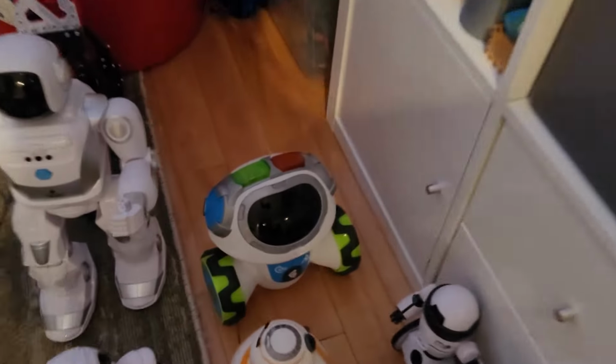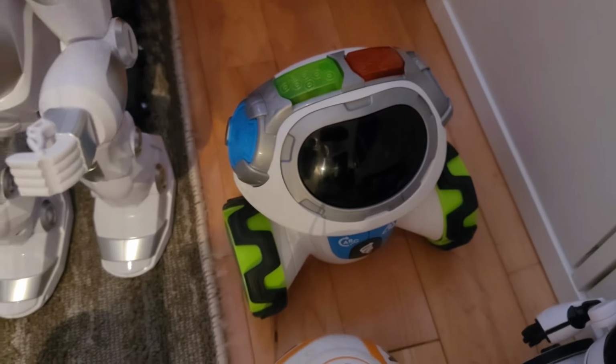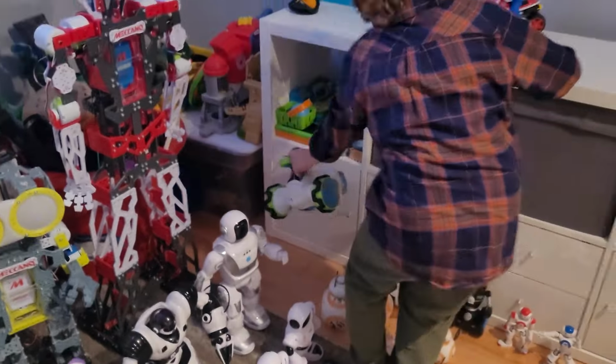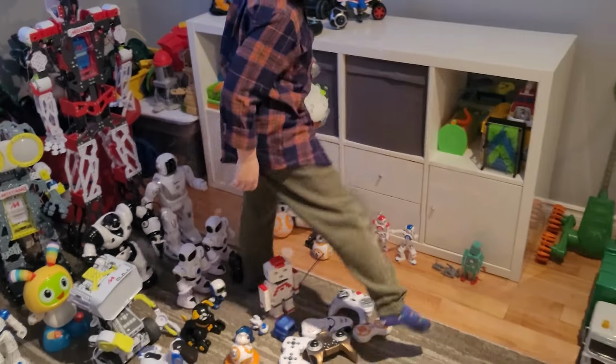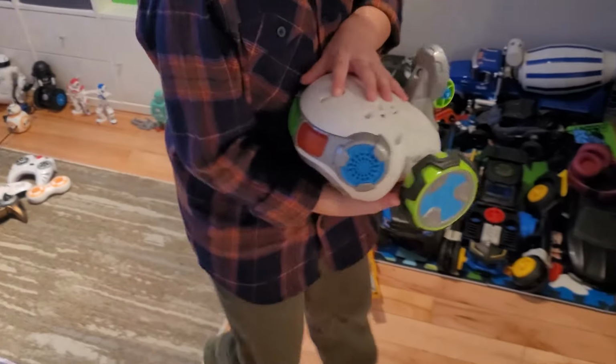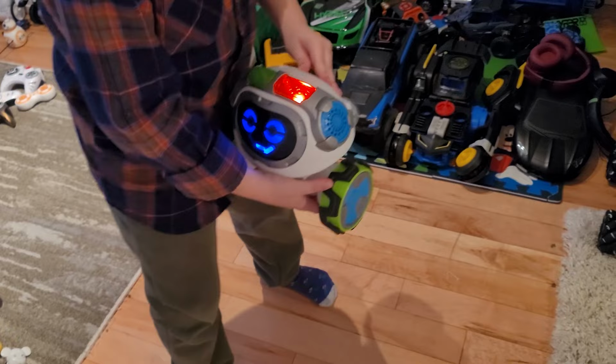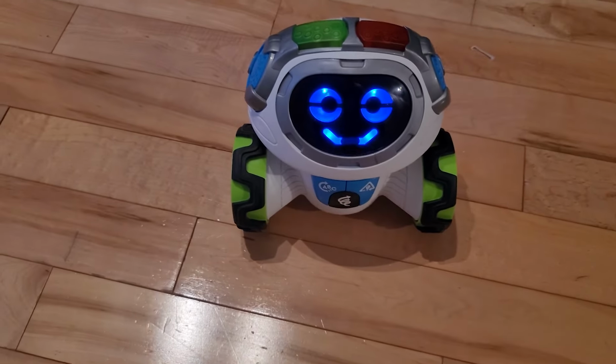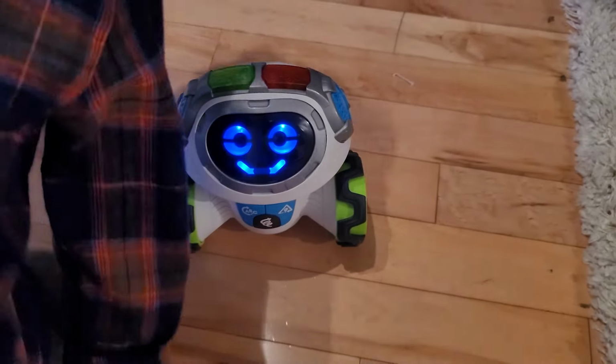Mm-hmm. Oh, this guy over here. I don't even remember what this guy does. He plays Simon Says. He does some color light thing. The color light thing you're talking about is the Simon Says thing. So this is probably great for little kids, right? Because it's made by Fisher Price. Fisher Price is for little kids. Let's have some fun. Press one of the buttons on my tummy to choose a game.